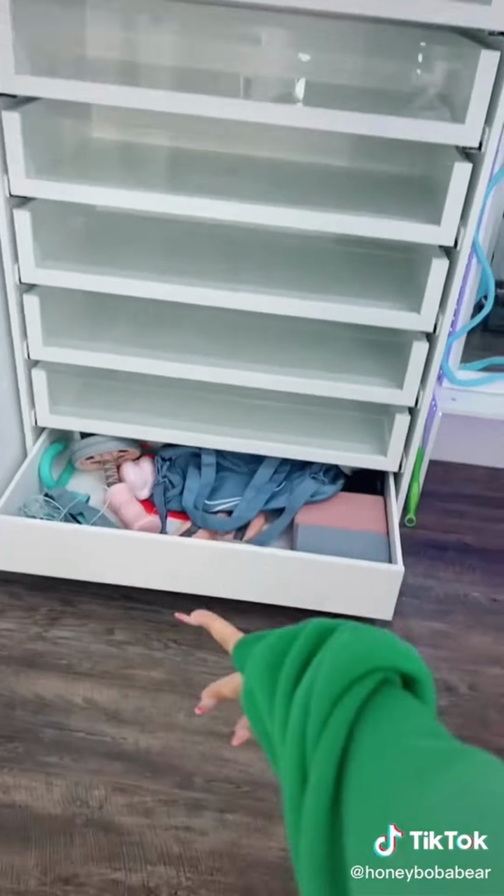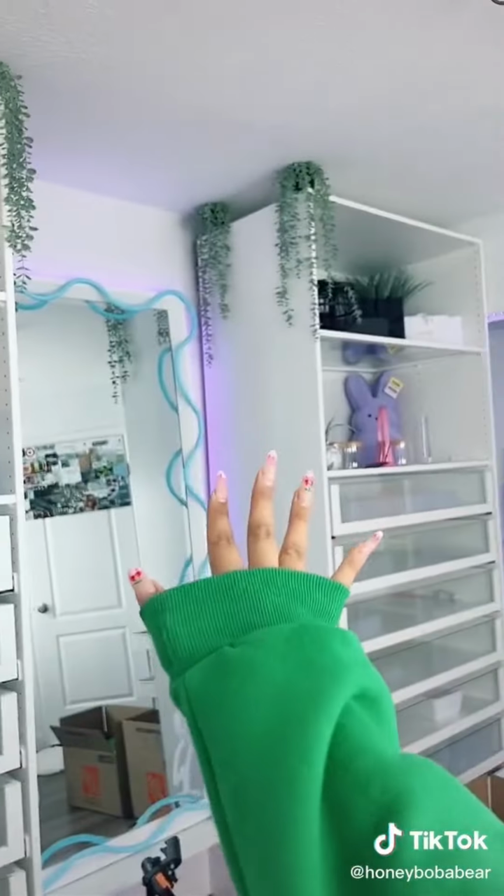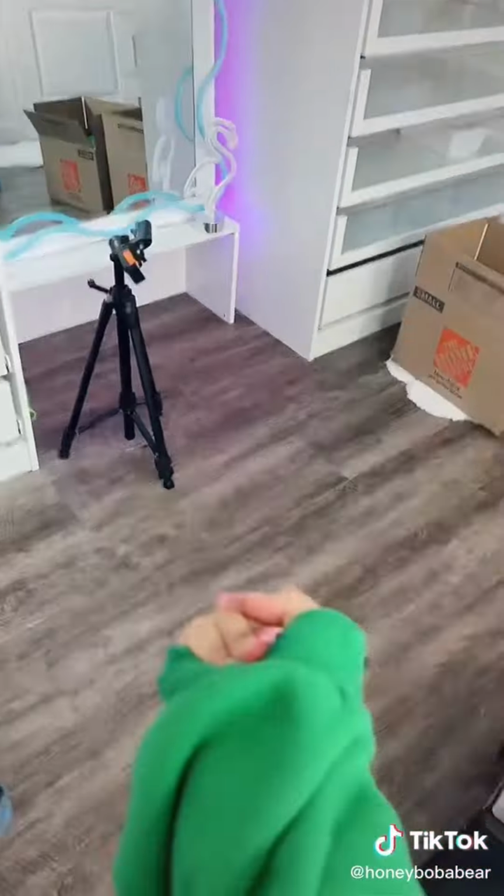Okay, I'm almost done. I just need the workout drawer. Do I just skip this and start my pantry? Yes, no, yes, no. See you in part three.